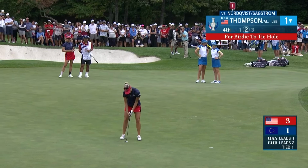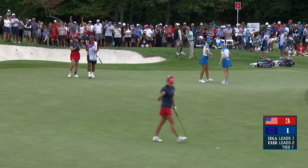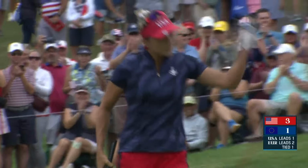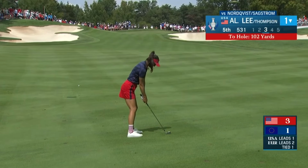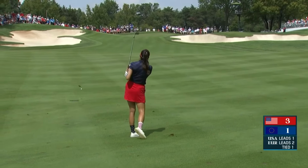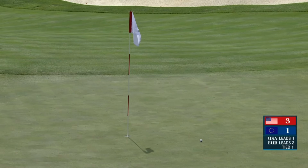Lexi Thompson with a putt for a two. Successfully gets it. Confidence booster for Lexi. Well, she does like that. It's like she's never holed a putt in her life. 102 yards uphill. Come back. Oh, yeah. In tight for Alison Lee.